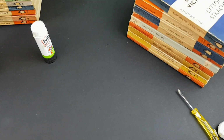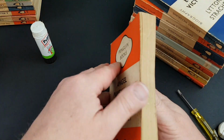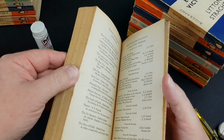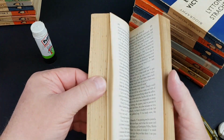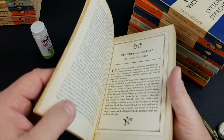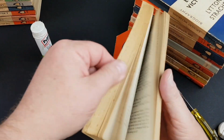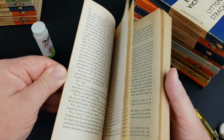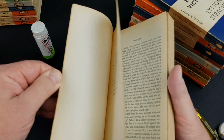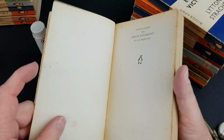Bits of debris coming out of these as they're being flicked through, but that's sort of normal, really. And there we are, a little card there explaining about the double volumes, which all of these have been. These are all big, thick double volumes. And later on, these double volumes would come in dust wrappers as well, although they're pretty, pretty scarce.